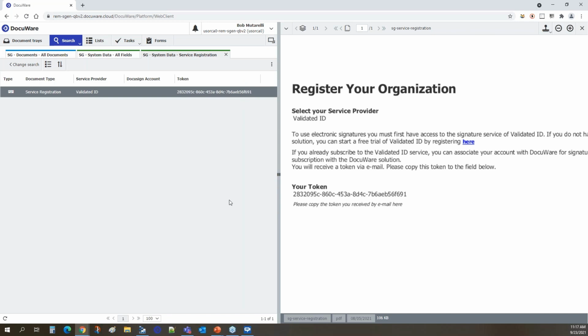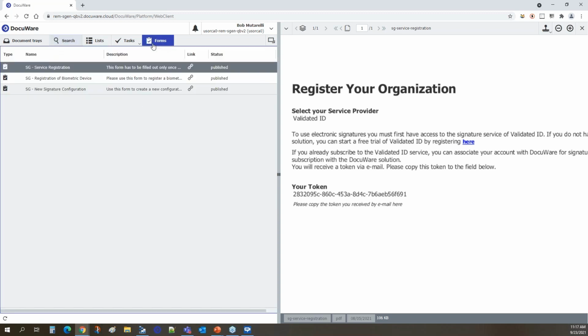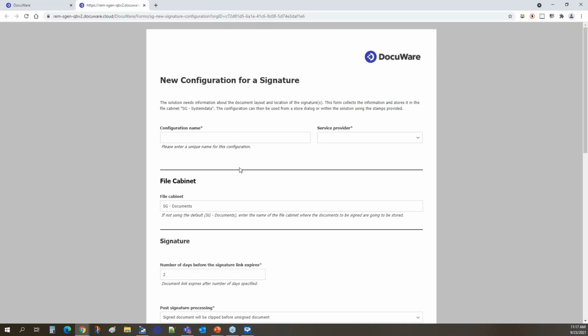The next part of the process is I need a configuration document to process my forms. So I have another document here called New Service Configuration. By launching this, I can then go through the process of creating a new configuration for a signature. Now, I've already got one, but I'll go through this document and show you how it works.